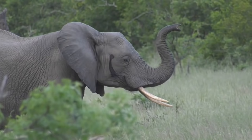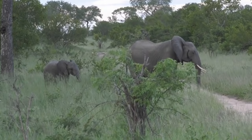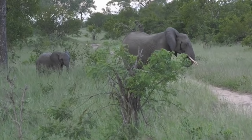Well, if you wanted to go unnoticed, that didn't help. Now the elephants are both listening in this direction. They know there's a lion here. Very alert. You see how her ears are all perked like that?